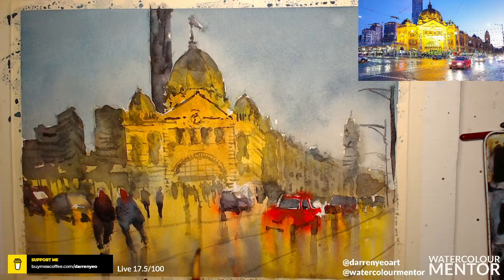I go down and just create some reflections for these ones in the back as well, like that. I think that would be better.